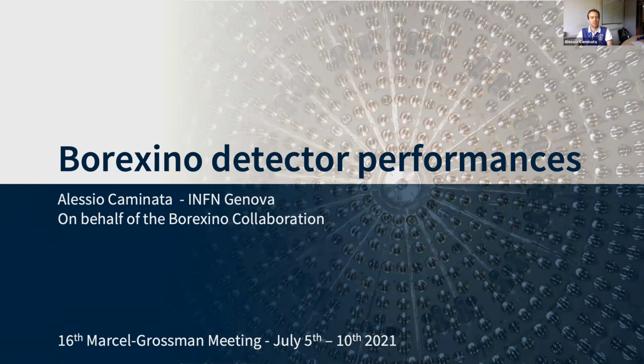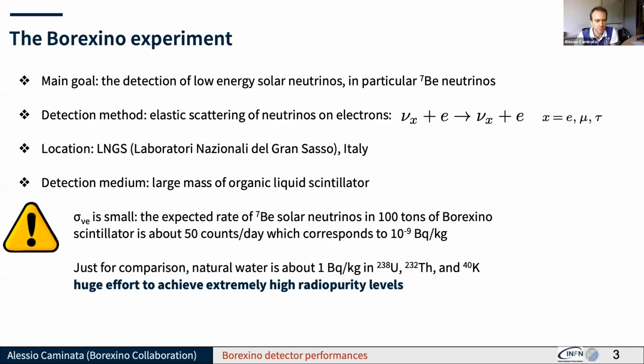Since this is the first talk about Borexino in this session, I will review not only the detector performances, but also how this detector is built and the ideas behind the choices that were made. Borexino had the main goal to detect low energy solar neutrinos, in particular beryllium-7 neutrinos. It's a detector currently taking data at the Laboratori Nazionali del Gran Sasso, in the central part of Italy, and it has taken data since 2007. So it's quite a long time.